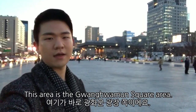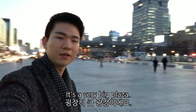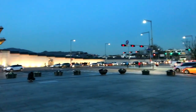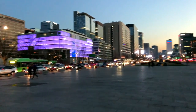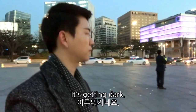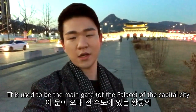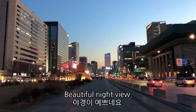And this area is the Gwanghwamun Square area. It's a very big plaza. See the gate again. This used to be the main gate of the capital city long ago. Beautiful night view.